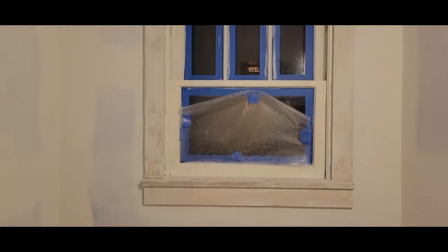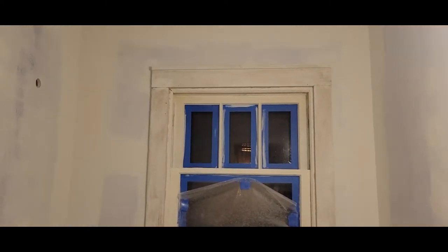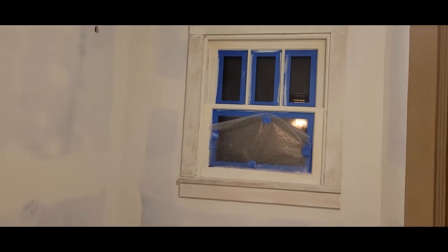Here is an update. So the walls have all been mudded and sanded and primered. And so now this is January 1st, 2022. So now we are going to start painting the trim, maybe the walls, because we're almost ready to start tiling in the bathroom. And Harper wants to paint. She's been asking to paint for months. So we'll let her help us, and then we'll go from there, see what we get done.